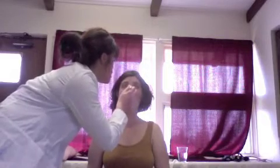It looks pink, it looks moist. Her teeth are white. I would be looking for any dental cavities, which I do not see. I'd be checking, when she's biting down, to make sure that everything is lined up appropriately. Any lesions in her mouth, just a general go around.